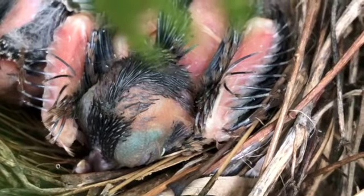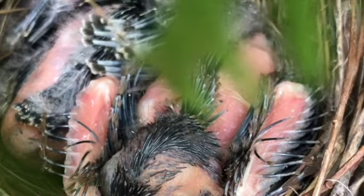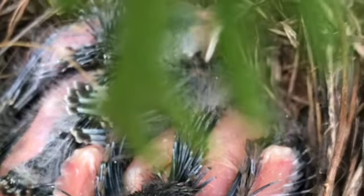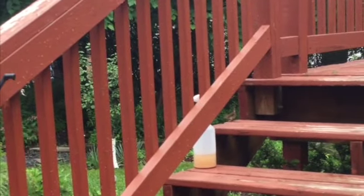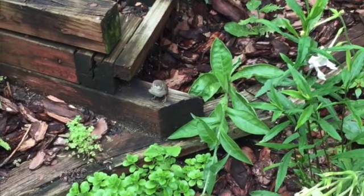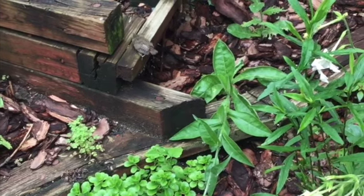5 days after hatch, the cardinal babies, or cowbird babies, I still don't know, are growing fast and they're filling the nest. It'll soon be time to leave. Here a wren calls to her babies to encourage them to leave the nest. This baby is doing its best, but it is tricky to navigate the obstacle course presented by this planter.